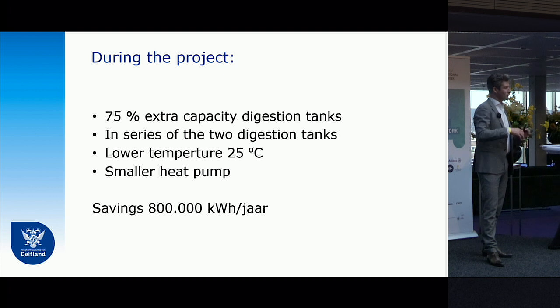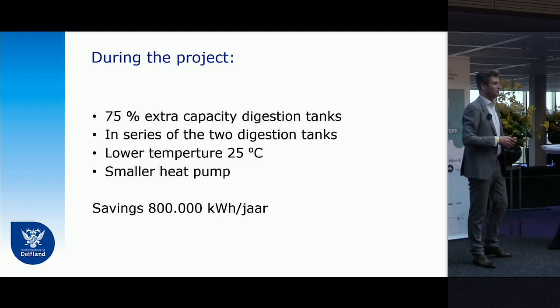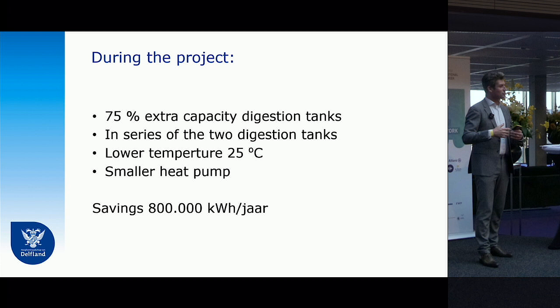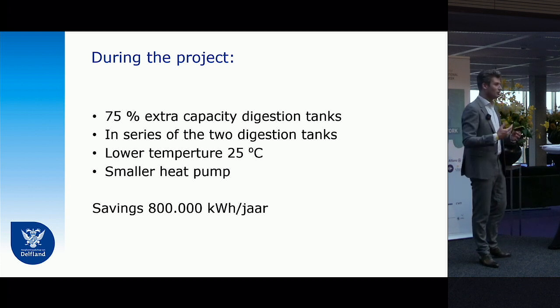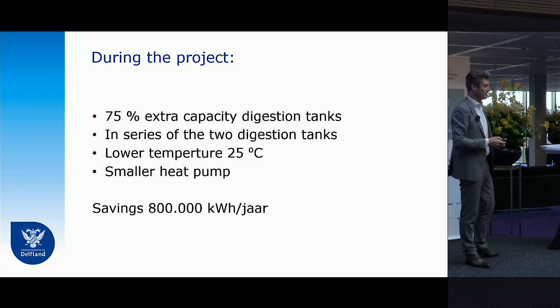But instead of using one, we started to use two digestion tanks, and we put them in series. We operate them at a lower temperature, and that way we can use a smaller heat pump. And because of the lower temperature and longer digestion time, we saved up to 800,000 kilowatt hours per year.